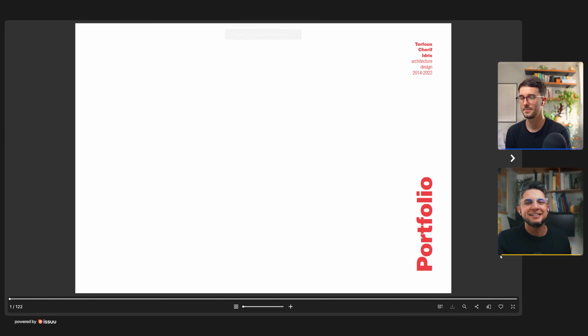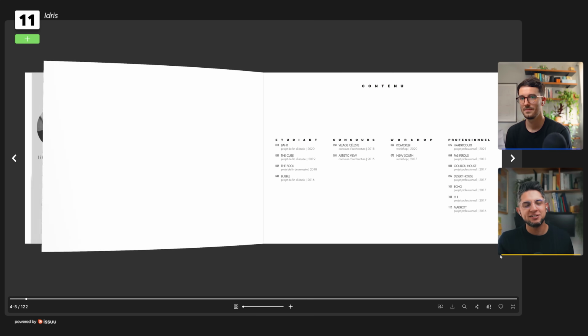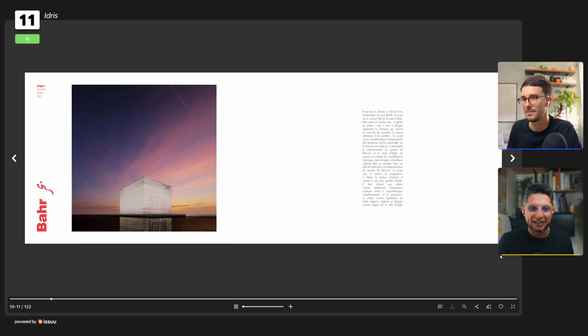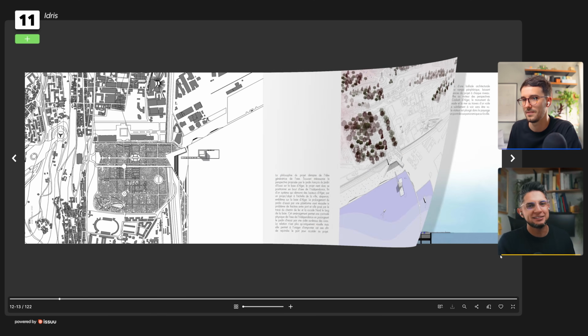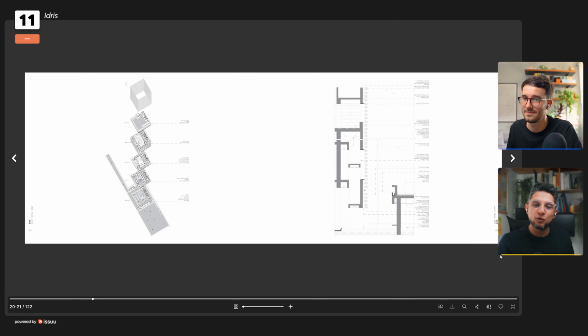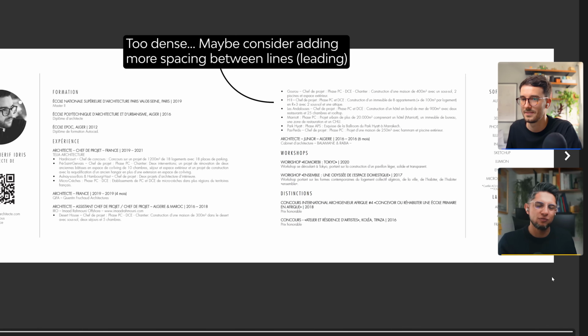Now, jumping onto Idris's portfolio, the large spreads with enough white space are done in a beautiful, beautiful way. I'd also like to point out that here, the text boxes in a fixed width across the portfolio is just such a great solution. So what's not good about this portfolio? Maybe the first few pages, like the CV and the table of contents, could be a little bit better, especially compared to the rest of the portfolio layout.